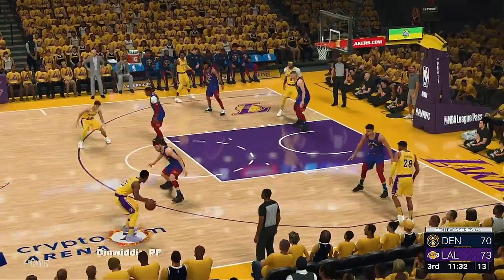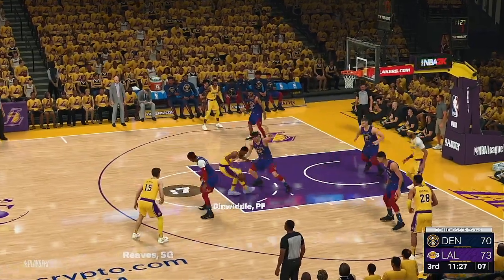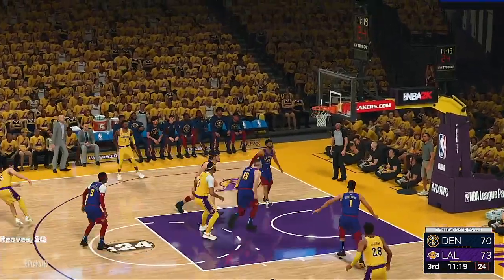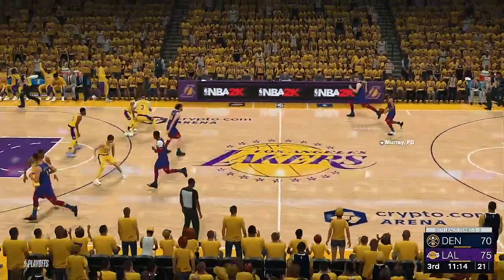Dinwiddie outside. Pass to Reeves. Back to Dinwiddie. 6 to shoot. Tries it from the top of the key. Shot is good by Reeves. Reeves has got his first bucket of the night.